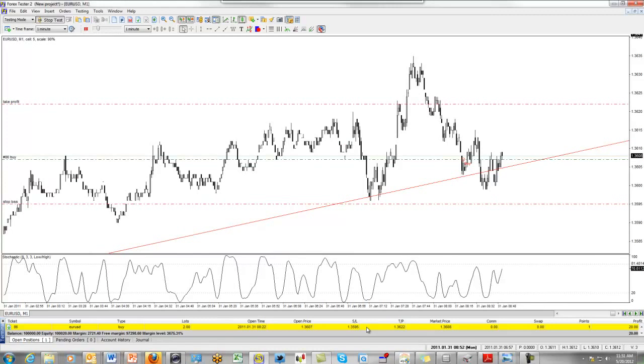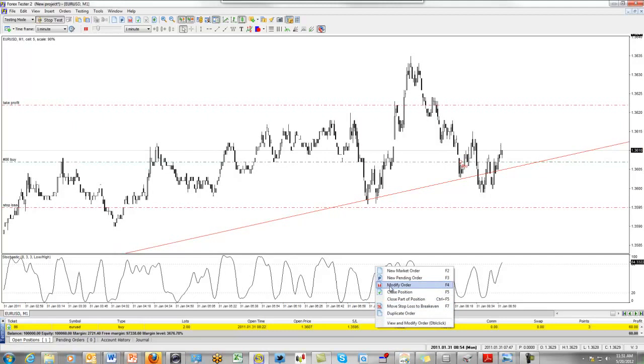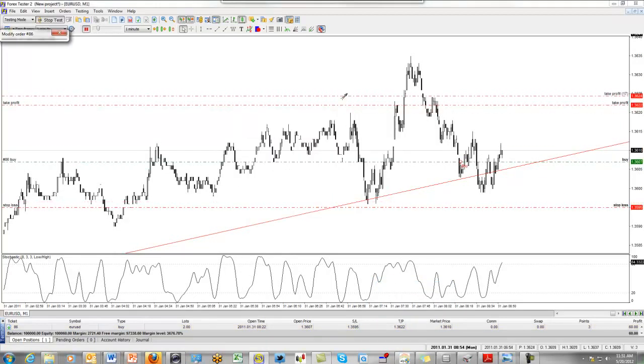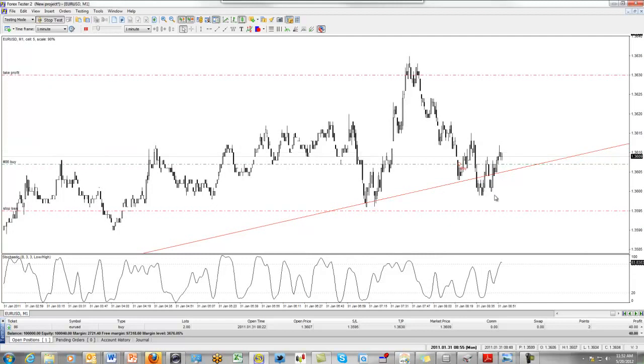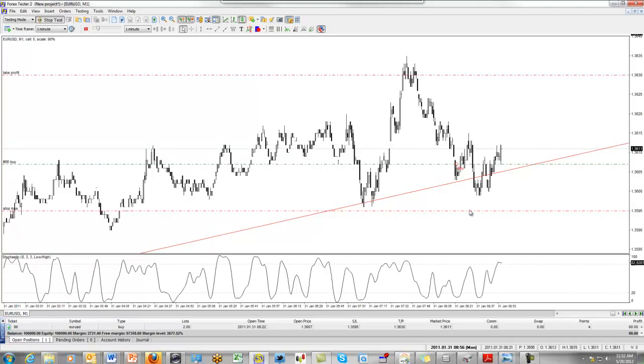The longer this holds, the more I'm thinking that I want to take this profit target slightly higher, because I think there's a good chance here that we'll have a look at that high, or we'll get blown out. It's hard to say. So we're going to be slightly more ambitious. I like everything about this.